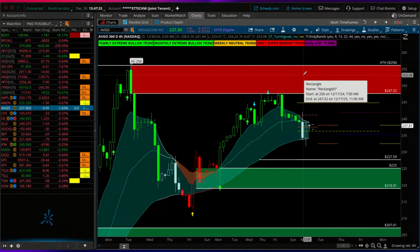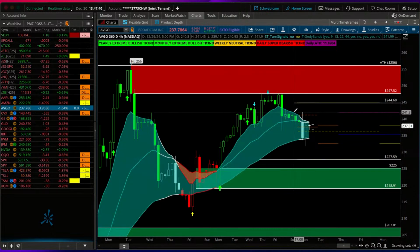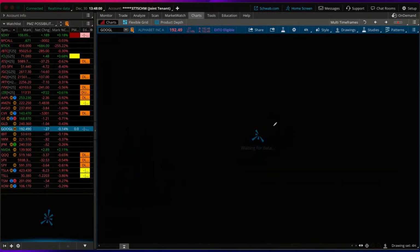Then on the way back up, your upper weekly edge, as well as that January upper monthly edge, those are trims on the way back up. Targeting 247.52 by 256. I like Broadcom, dip buy in demand, back to supply. What else? Oh, Google. Can't forget Google.